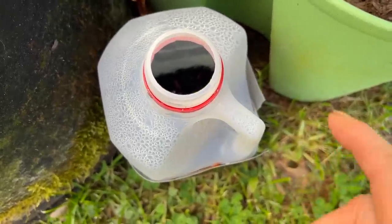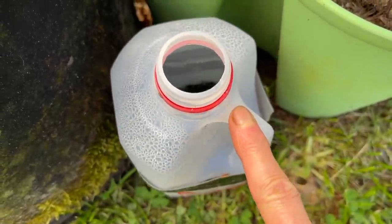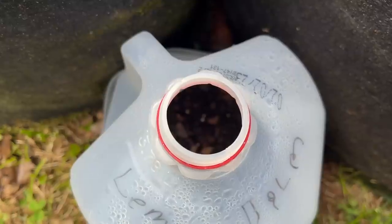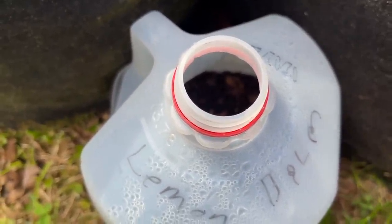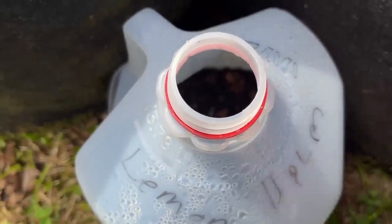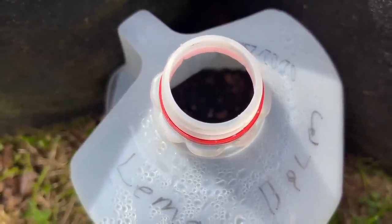So all the milk jugs that Corie and I started, you can see down in there, this is the only one that actually is growing, and that's chamomile. The other ones that we tried to start were lemon balm and coneflower, and neither one of them came up. I've not given up on this method, though. I want to try it again next year and start earlier in the winter.